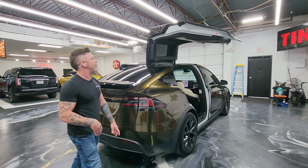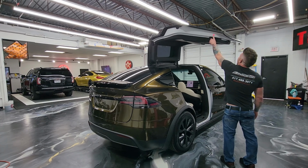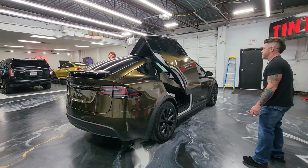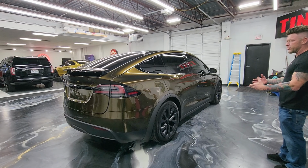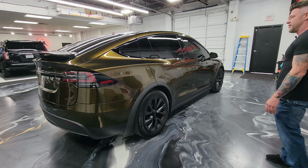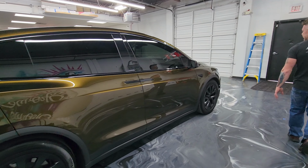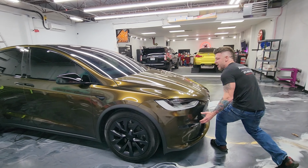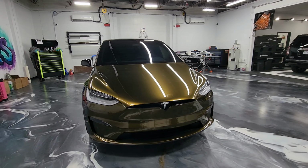This is one of my absolute favorite wraps we've done. This one is obviously such a baller color. Look at that, the way it color shifts. Super dark. Really highlights. I love it. This is the color I've been saving for myself. I really love it though. For real. Look at that.